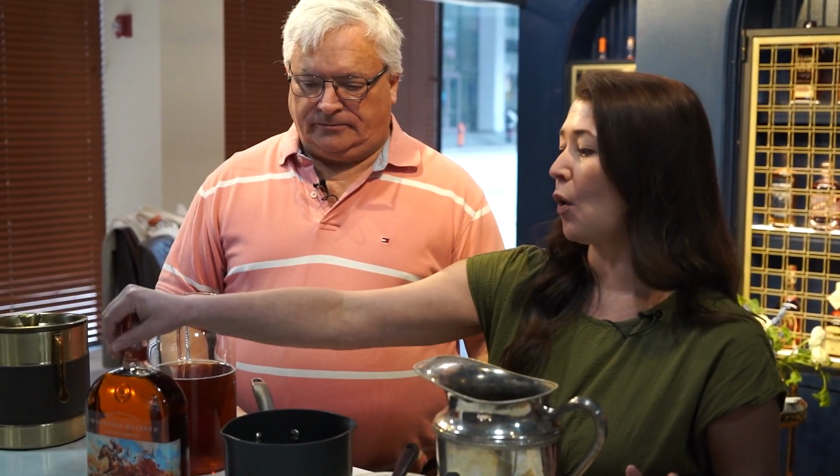So then, essentially next we would just add a whole bottle of Woodford Reserve, and this is just to make it easier for a group, right? You can use a bottle of whatever bourbon you prefer, but having the commemorative Derby bottle is especially festive when you're throwing a party.